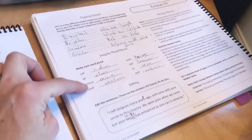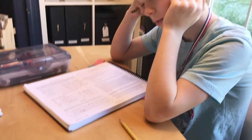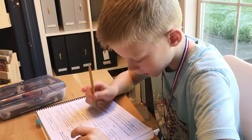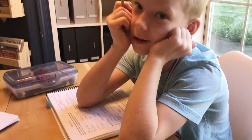That's correct. Now the editing, it has where they edit sentences for grammar and things. So Asher, I need you to go through here and make sure you have checked all the capital letters. Look for commas and see if they're in the correct spot. See if there's any run-on sentences. Also check for commas if they're in the correct spot, and capitals. Read through that and check that again. But it's hard. It is hard, but look at the sentence and see if you can figure it out.